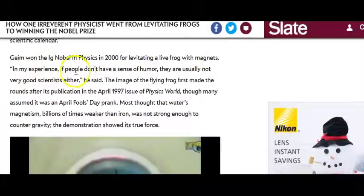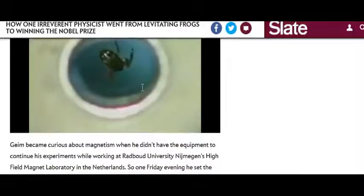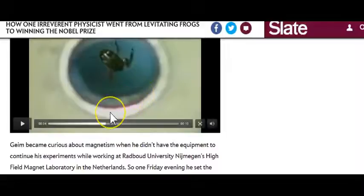And in my experience, if people don't have a sense of humor, they're usually not very good scientists either. I've long said, if you're not having fun in life, you're doing something wrong, and I'm having a lot of fun putting this together. The image of the flying frog first made the rounds after its publication in the 1997 issue of Physics World. I wonder if the white-coated scientists at NASA with their $19.3 billion a year budget have ever seen this before. What do you think?